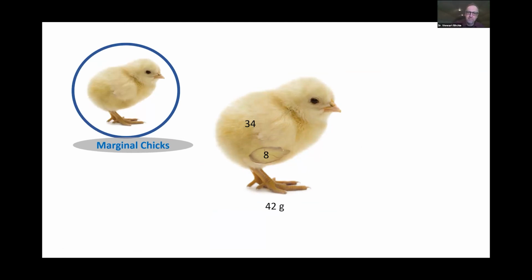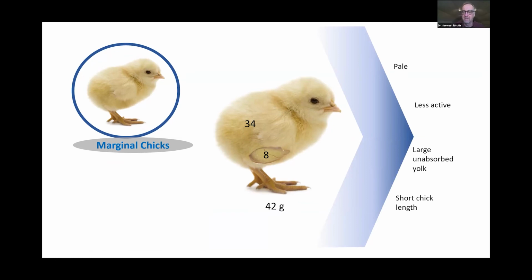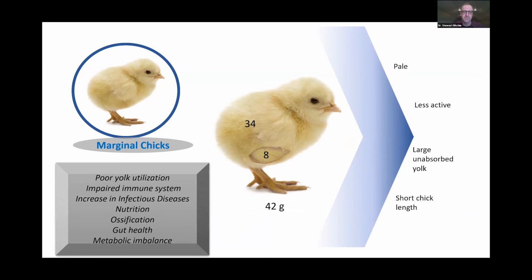So here's a marginal chick, and the yolk sac is just not absorbed properly. And these chicks are paler, they're less active, their yolk sacs are unabsorbed, and they're shorter. And part of this complex of issues involves an impaired immune system. They're more susceptible to infectious disease. And this is something I'm taking a leap of faith on, but I strongly believe that these chicks are more susceptible to viral challenges that they may be exposed to in the hatchery or in the field or wherever. Ossification, gut health, and metabolic imbalance, and we'll go into that a little bit more.